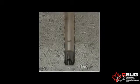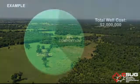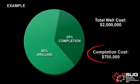This gives greater certainty about whether or not hydrocarbons are present. If the well is not promising, the process can be stopped and the well abandoned before incurring the large costs of completing the well.